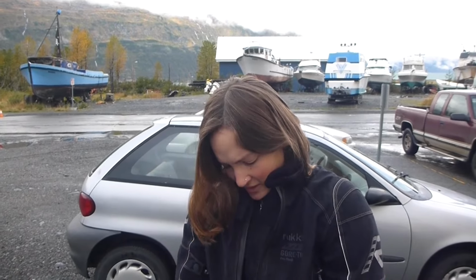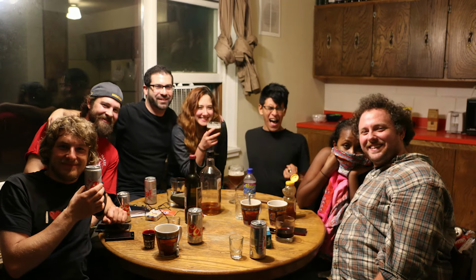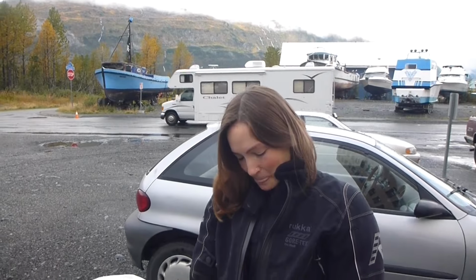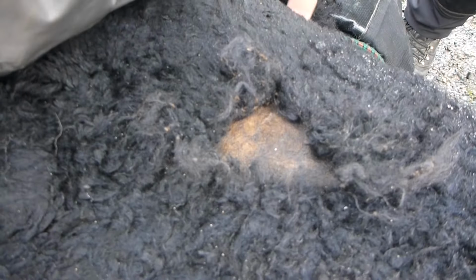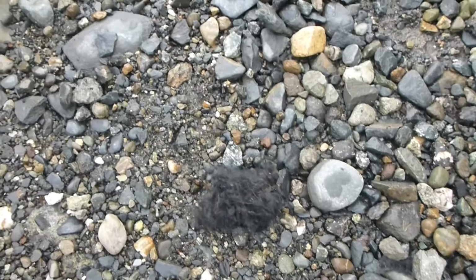So, Rachel, we're outside this lovely apartment block that we stayed in last night. Yeah. Some really friendly people. Your motorcycle appears different than when we left it, though. Yes, it's acquired a bald spot here, because all of this used to be there, and it no longer is. So we think that some animal or bird now has a much warmer, comfortable nest.